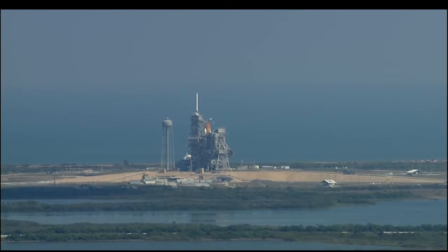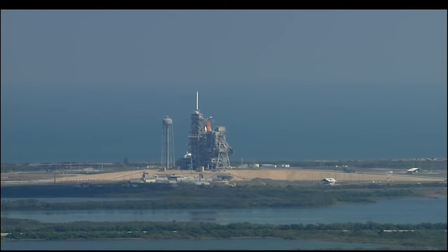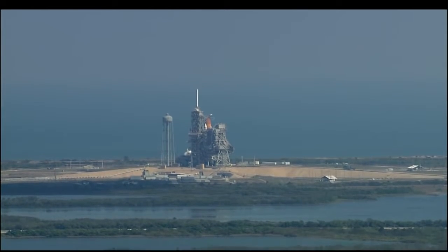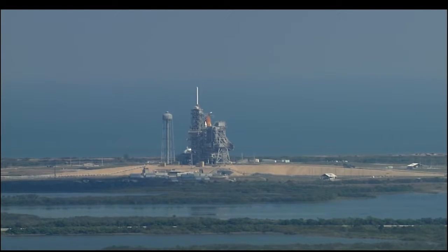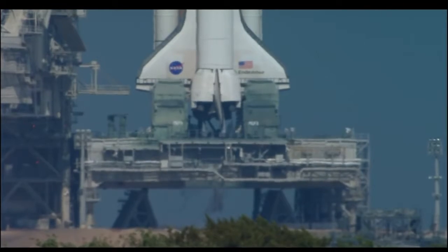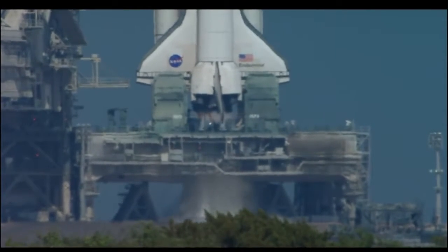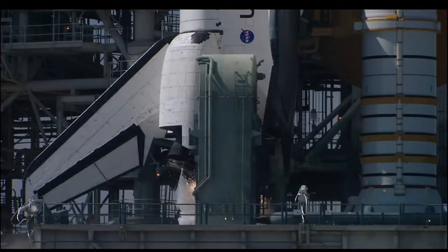Orbiter computers have positioned the vent doors to launch configuration. At T-minus 31 seconds, Endeavour's onboard computers will have control of the vehicle functions. We have a go for auto sequence start. T-minus 20 seconds. 15. 12, 11, 10, 9, 8, 7. We have a go for main engine start.